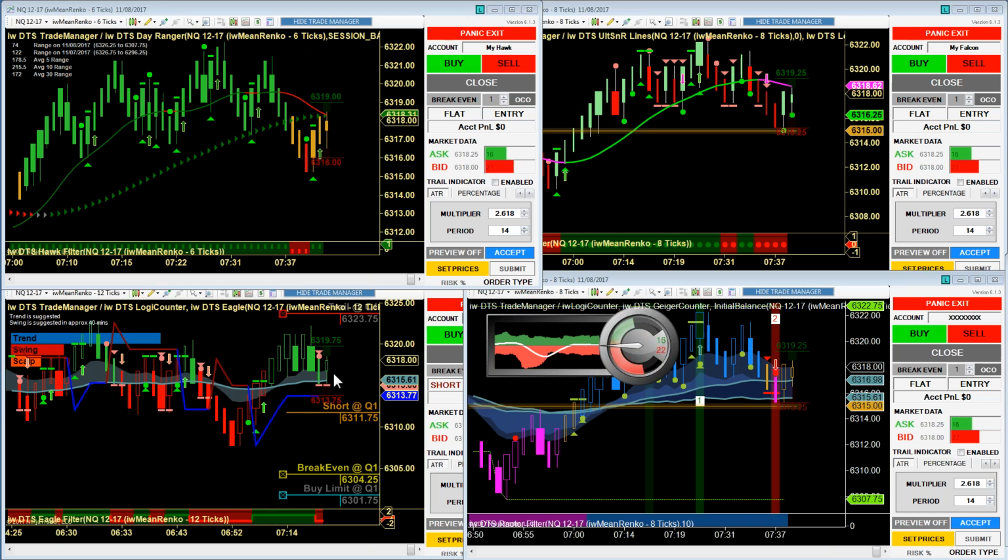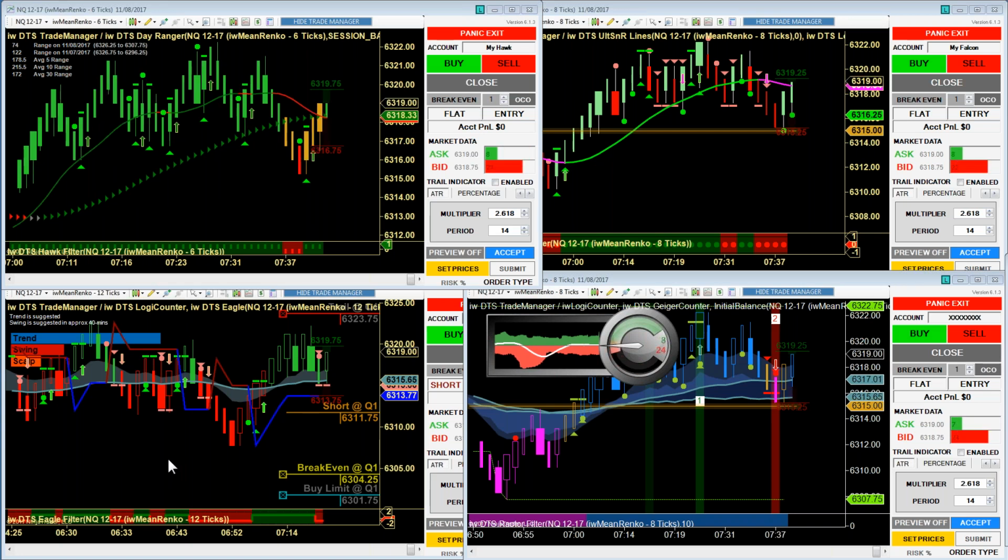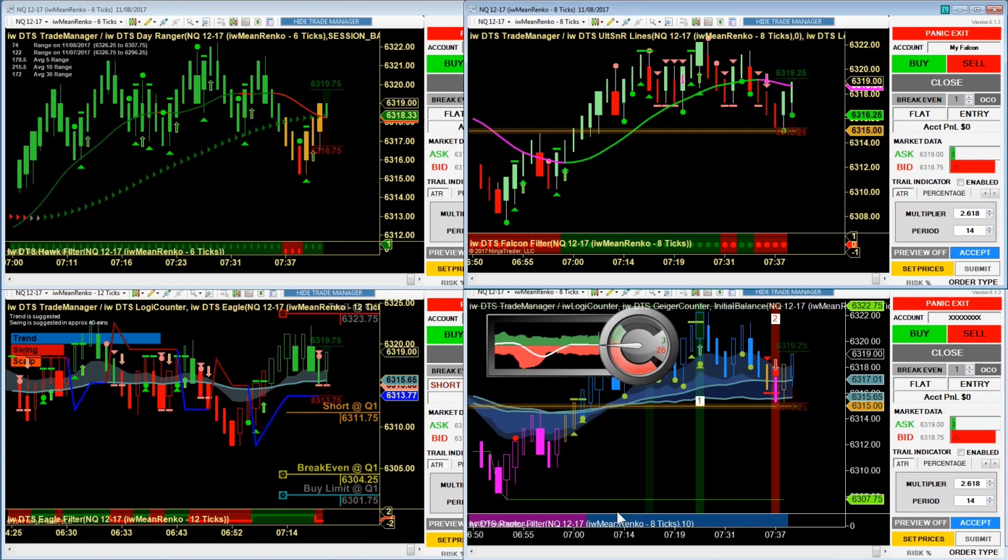We're still seeing a fair amount of overlap here in the market, which again just reinforces the whole sideways nature of things.